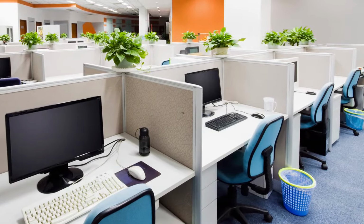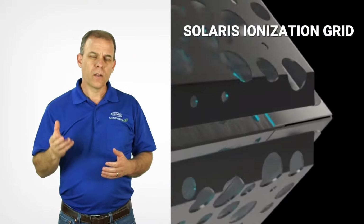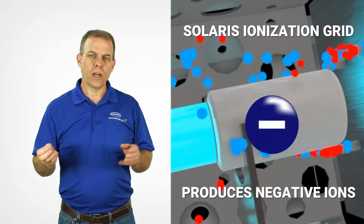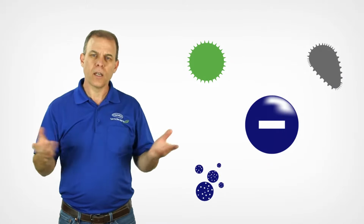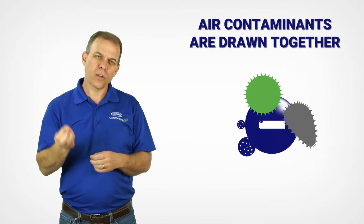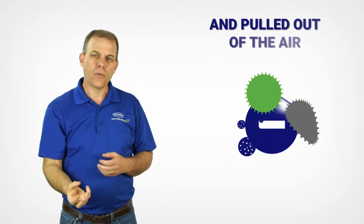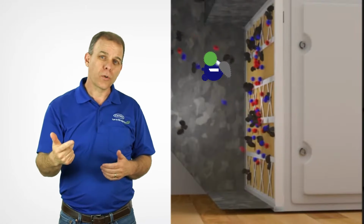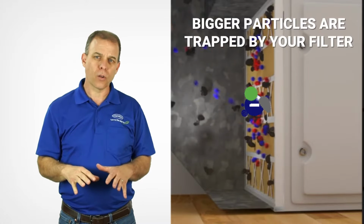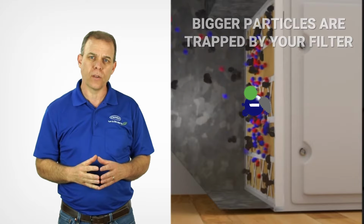In addition to killing microbials, the Solaris air purifier has an ionization grid. This produces negative ions, which help take the particulate in the air, that's the pollens, the dust, and the pet danders, and cause them to coagulate and become a bigger particle so that it doesn't stay suspended in the air. It drags it out of the air so there's less stuff for us to breathe in. This also helps your filter become more efficient because now it's a larger particulate, so it does not recirculate through the house as it gets captured in the filter.